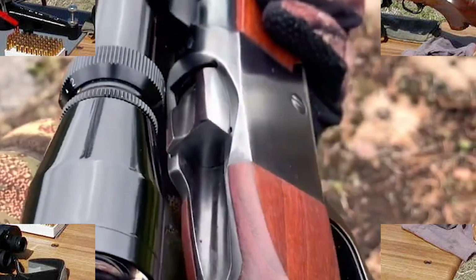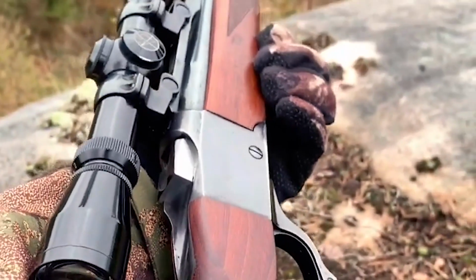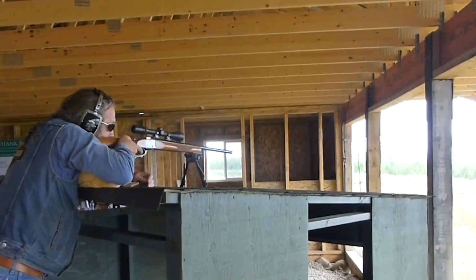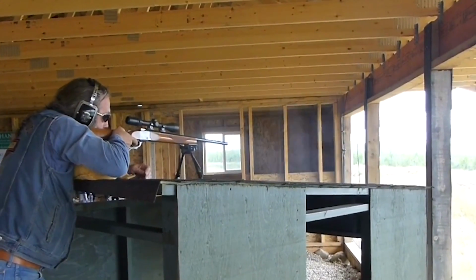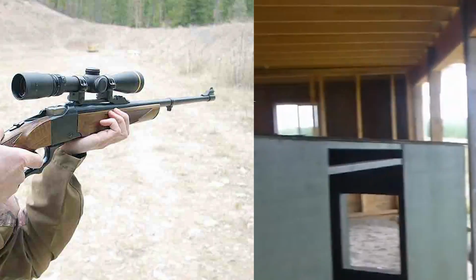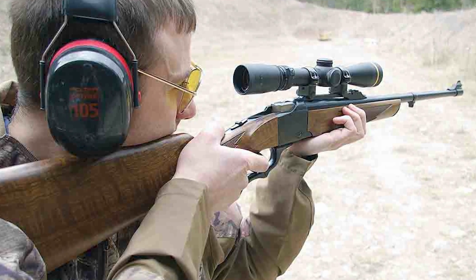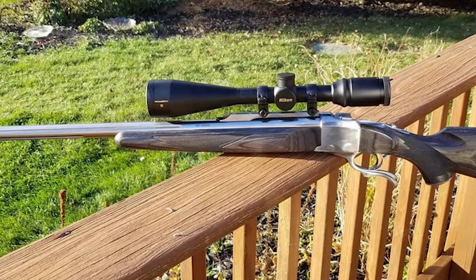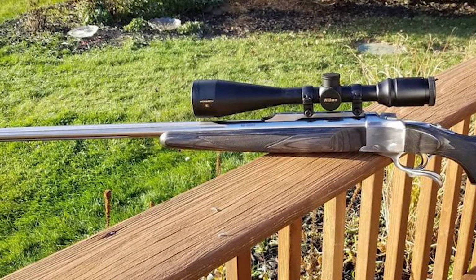Don't let the single-shot design fool you. The Ruger No. 1 Varminter isn't about slow shooting. It's about deliberate shooting. One round, one shot. You learn to make it count. The action is a strong, simple falling block design, which means fewer moving parts, incredible strength, and a shorter overall rifle length despite the long barrel.